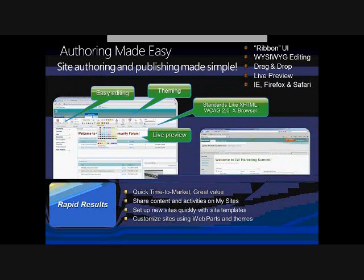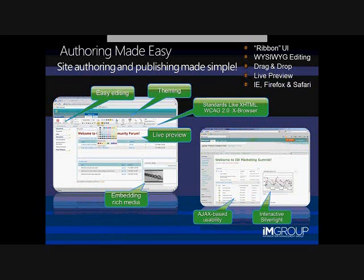The authoring side of SharePoint has that same look and feel that you're familiar with from your Microsoft products. So you have that Office feel, the ribbon that you get in the 2007 and 2010 versions of Office, which will allow your staff to feel a lot more comfortable editing and creating themes. You'll be able to live preview and publish these. And if you have the staff and capabilities, you can use things like interactive Silverlight or PowerShell scripts to create some very powerful SharePoint web parts.